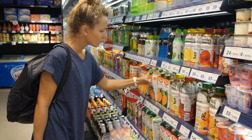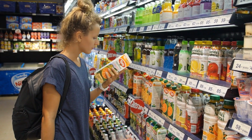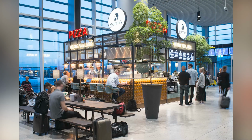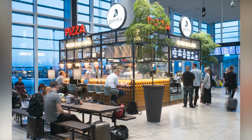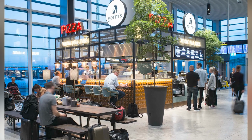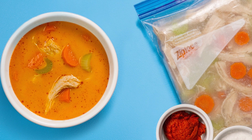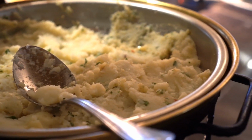Any food or drink you purchase after clearing airport security may be brought on board, but only up to the permitted amount of liquids. You must thus make sure that any food items you bring from home are not regarded as liquids by airport security. Foods that you can't bring through security include both apparent items like soups and less obvious ones like mashed potatoes.